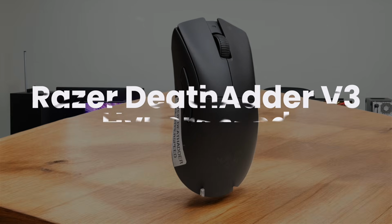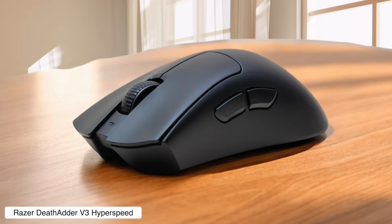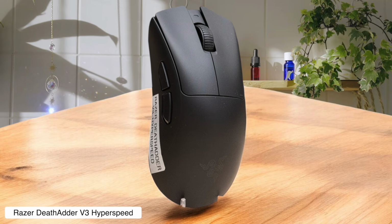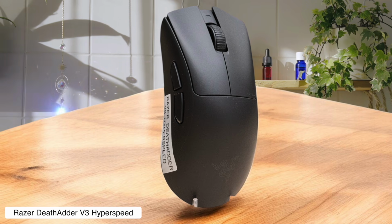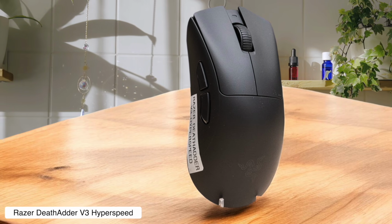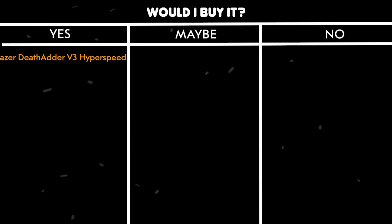This thing is lighter than my commitment to my New Year's resolutions at 59 grams and tracks so smoothly in Counter-Strike 2 that I actually started hitting headshots instead of shooting the wall behind enemies. The optical switches are louder than my neighbor's dog at 3 a.m., but at least they're faster than my reaction time when someone flanks me on Dust 2. Would I buy it? Yes. It's basically the Honda Civic of gaming mice. Reliable as hell and won't break your bank account.